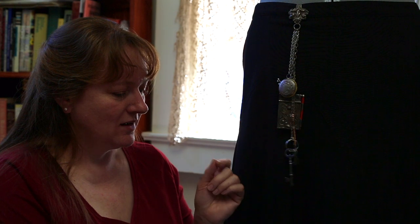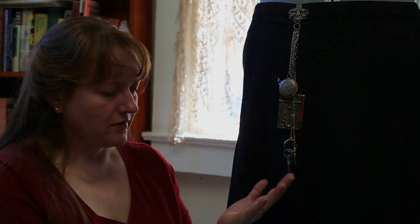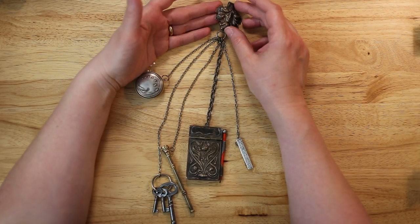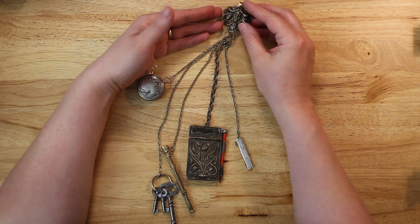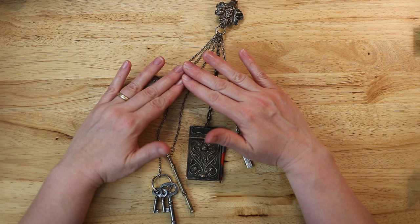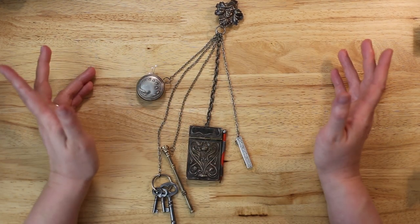What I'd like to do is history bound the chatelaine. Make something that's a little more modern yet historically inspired. So let's look at the pieces of the chatelaine. At the top we have a hook. This was designed to hook up over your skirt waist. You wouldn't have put this on with an evening gown. All different members of society wore them.